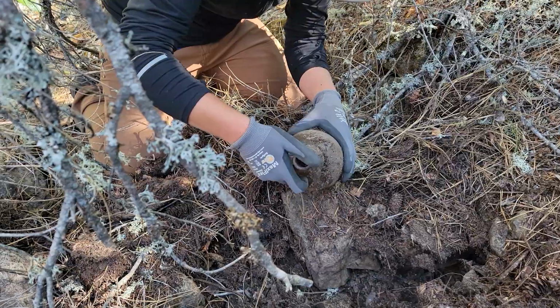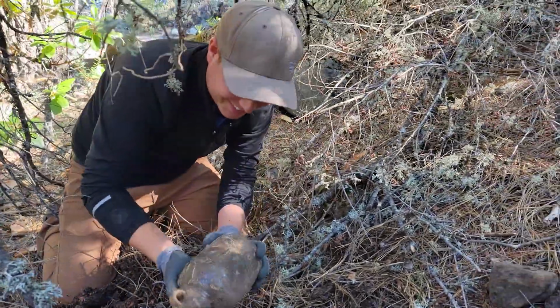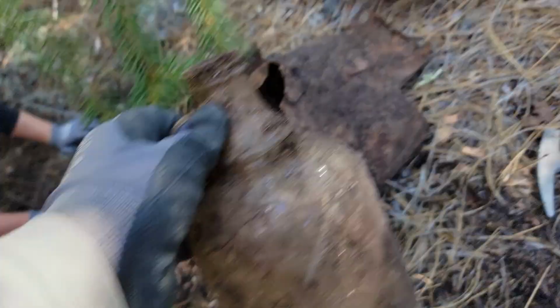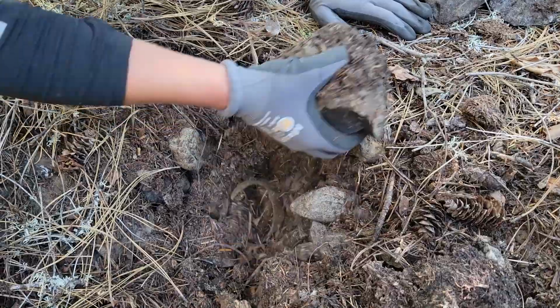That's a full jug. That's a whole jug. Half gallon. You're taking that one home. That's very cool. Nice find. We knew we'd find one. Wow. Dude, there's so much right here. There's more.